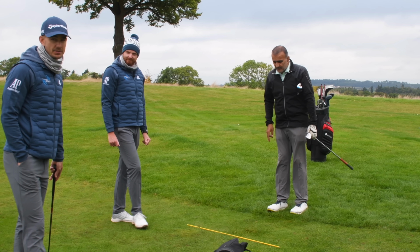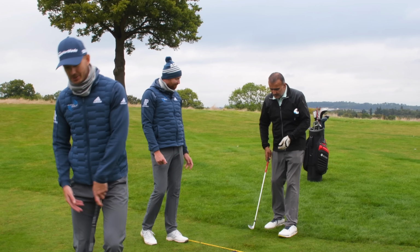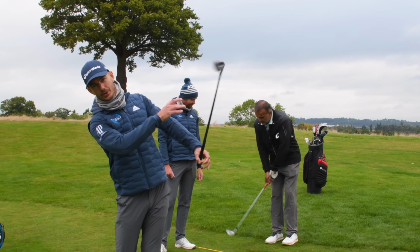Look, make sure, guys, chipping, narrow stance, weight on the left. Don't get chasing the club down the target line. Let us know if you've been doing that.